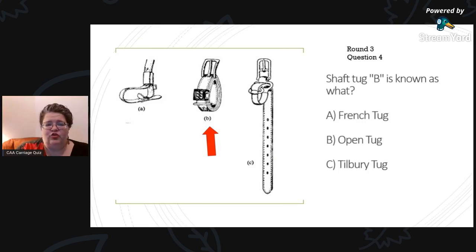Round 3, question 4. Shaft tug B is known as what? Is it A, a French tug, B, an open tug, or C, a Tilbury tug? This is referring to the one in the middle. And this type of shaft tug is known as a what?